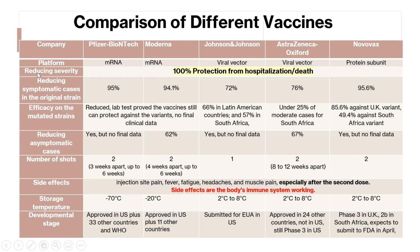All these vaccines can reduce the severity of COVID-19 infection dramatically. They have 100% protection from hospitalization and death. All these vaccines also reduce symptomatic cases from the original strain. They have different reduction rates. Pfizer, Moderna, and Novavax have about 95% reduction. Because Johnson & Johnson and AstraZeneca use a viral vector, it's not pure spike protein, not like Pfizer, Moderna, and Novavax, which use pure spike protein. So the efficacy is a little bit less. Johnson & Johnson and AstraZeneca are a little lower, around 70% reduction for symptomatic cases.